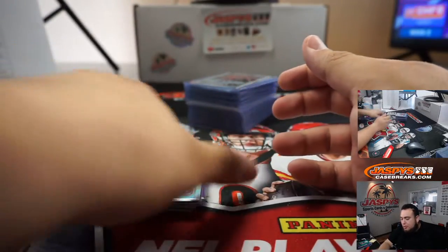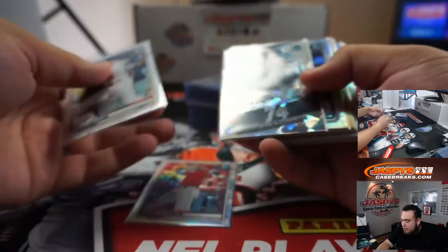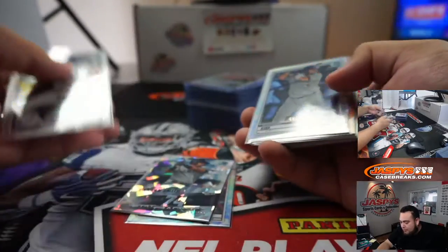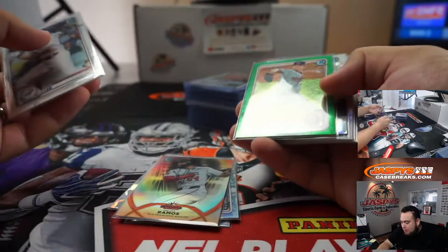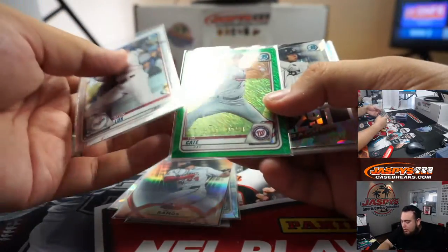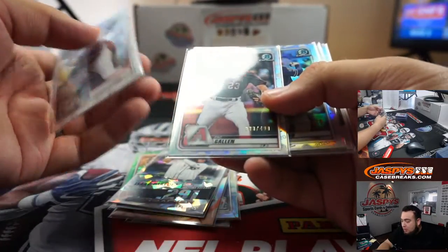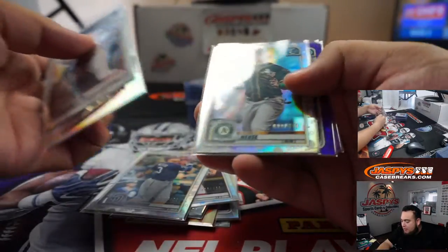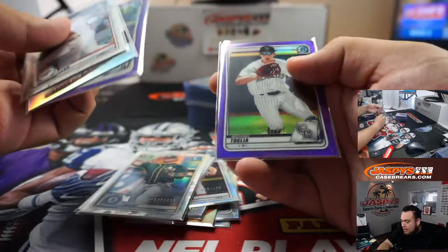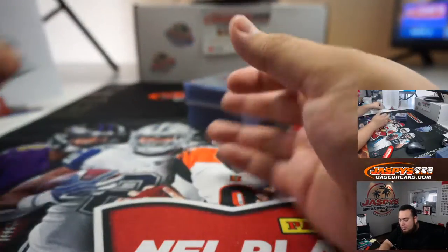And those purple shimmers are like one per box. Joey Votto refractor, little atomic to 150. Cannon Smith, Kirk refractor. Ramos, Arizona Fall League to 25 orange. Tim Cate, green shimmer, another cracked ice. Or not cracked ice, sorry. Atomic. Gallen, Machado refractor. Noose refractor. And Toglia, purple. So a lot of color in here, of course. That's the added bonus, of course, of Hobby Edition.